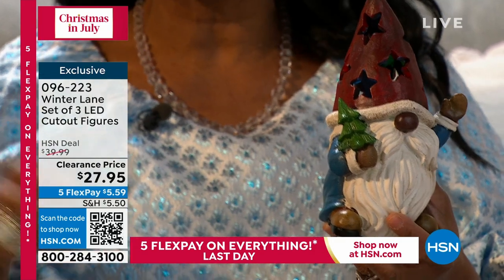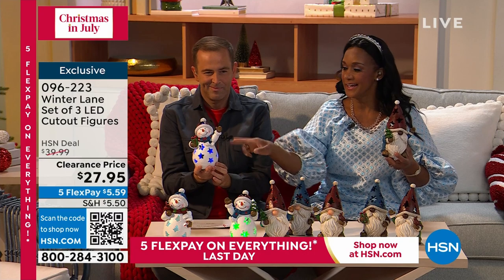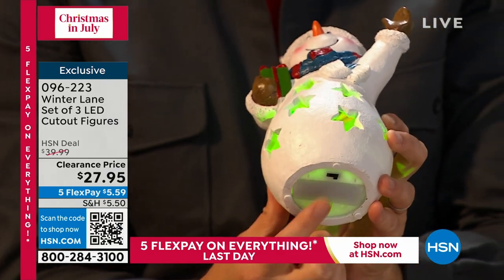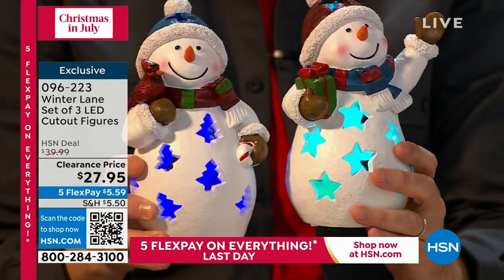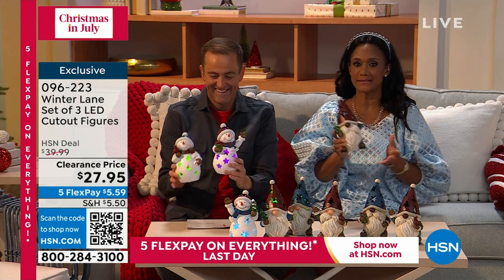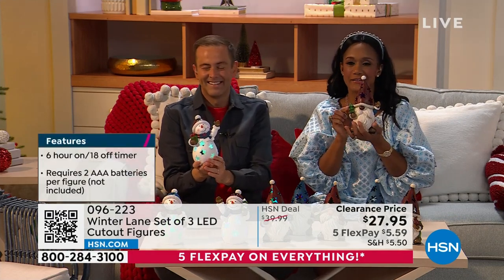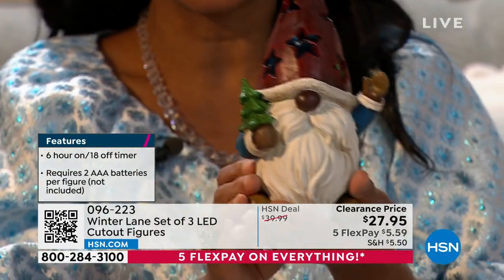The snowman has his cutouts in his tummy, so you can see more of the color changing. You can see a lot of color changing going on inside of the snowman. You just pop in two AAA batteries. The timer is built in, but they are darling. Now, if you drop it, they will break. How do I know? Because when I had a sample set sent to my house when we were airing from home, I dropped one by accident. I was like, wow, this must be ceramic. But there's a substance to them. They really look substantial, but I love how they each have in their arm either a tree or a gift or a little cardinal. They're really precious. Look at that.